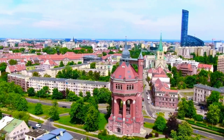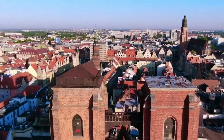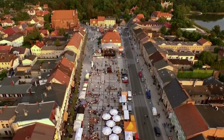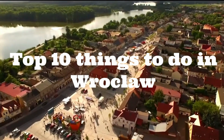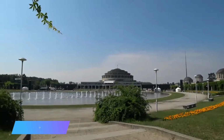Today, we're taking you to the vibrant city of Wrocław, Poland, known for its rich history, technological innovation, and stunning attractions. Get ready to discover the top 10 things to do in Wrocław and make the most of your visit to this incredible city. Number 10.